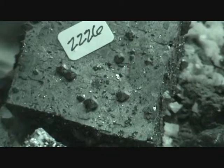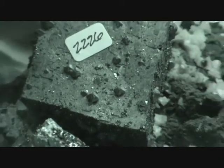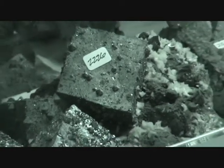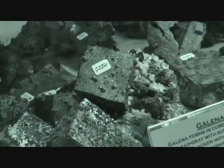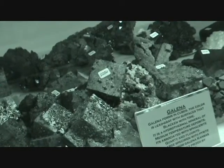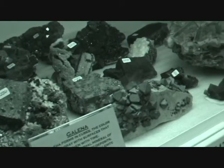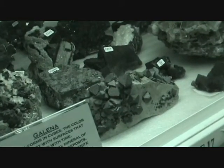I'll talk to you first about table salt. If you look at salt underneath a magnifying glass, you'll find out that regular old table salt is cubic in design. And when you crush salt, it remains cubic because the shape of the molecule is actually cubic.